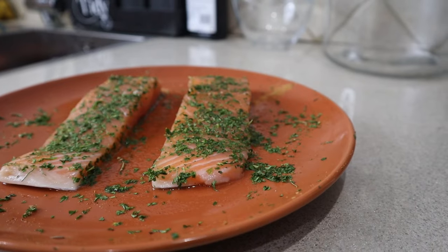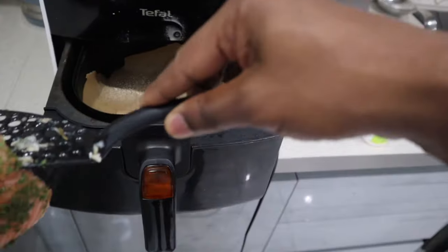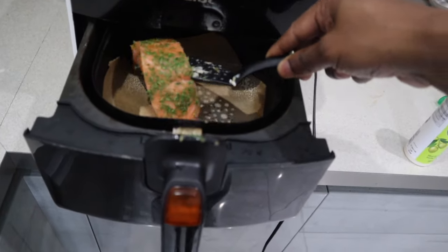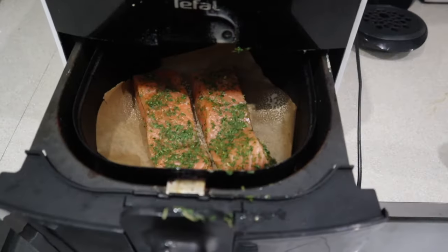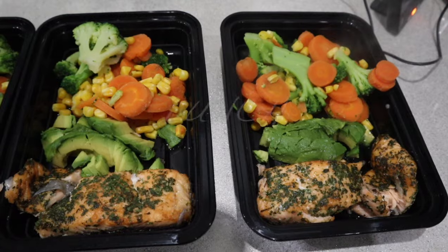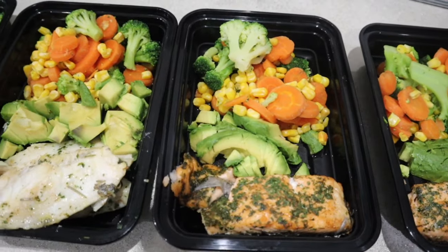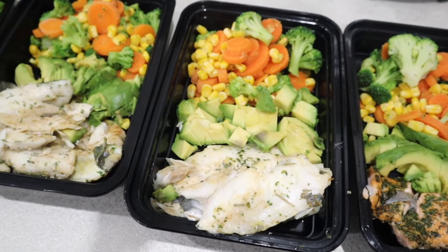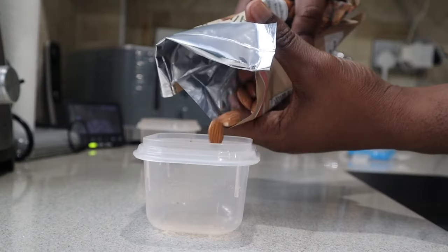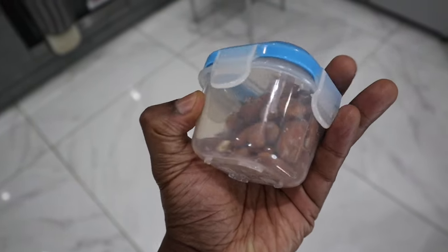With the salmon, I'm using the same ingredients as I did for the fillets, but I've placed them in the air fryer as a healthier cooking option. And there you have it, lunch for the week. I'll also snack on some almond nuts, which are a great source of protein and magnesium, and also some low-calorie popcorn.